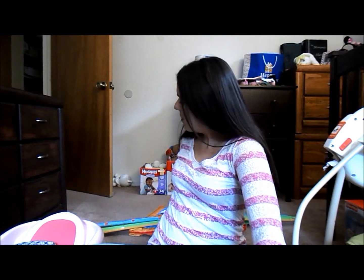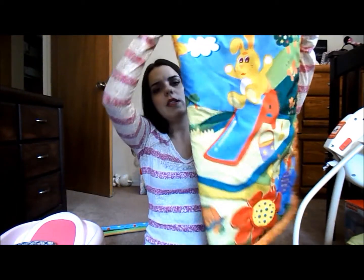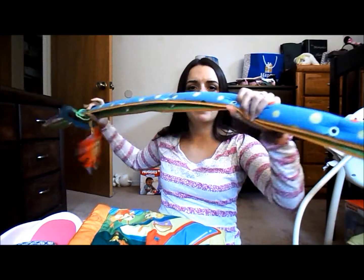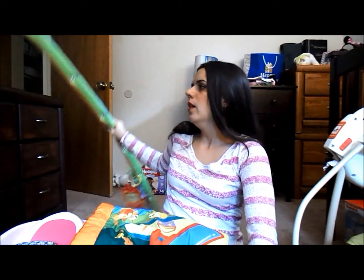Another item I want to talk about is playtime. My daughter started to crawl very, very young. She was shy of a few days of being 5 months. She was already crawling and moving all around. So a playmat was super helpful before that. So this is just a cute print. It has the little things you can put over, with the toys that hang and all that.